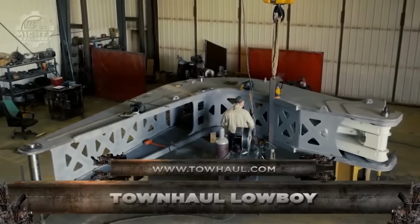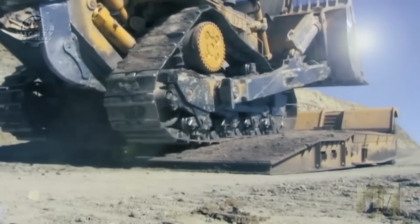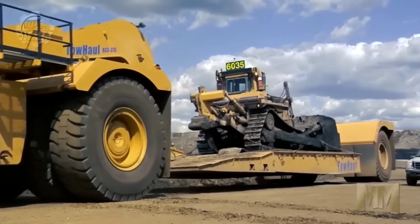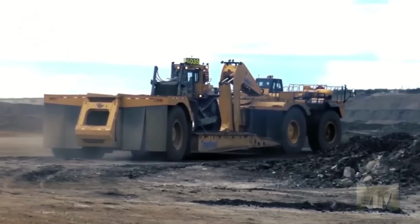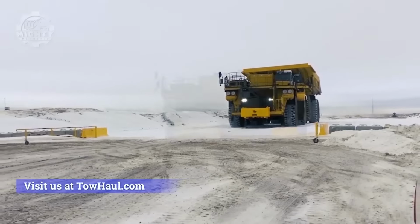It's not news to us that mining sites have some of the most challenging environments to work with. That's why machines and vehicles deployed within those areas need to be able to withstand those conditions too. Good thing we have the Town Hall Lowboy. Thanks to its compact design, it can work with a lot of prime movers like articulated dump trucks, haul trucks, and even heavy-duty off-road vehicles.